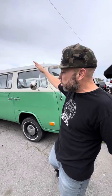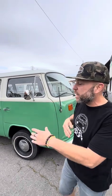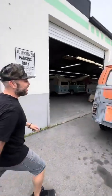New window seals, fresh paint. The thing is awesome, all right? 25K. And if you're interested, we can even work a deal out on shipping. So we'll get it to you. I'll drive it there. I'll push it there. I'll get it there. All right.